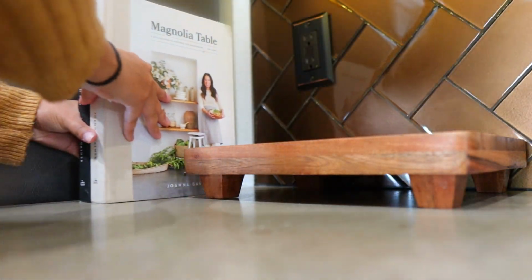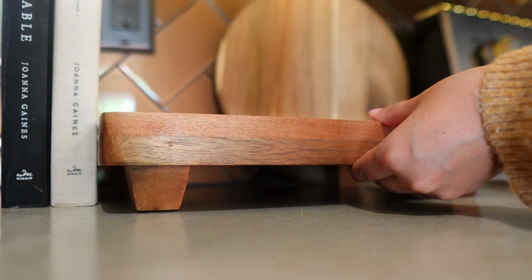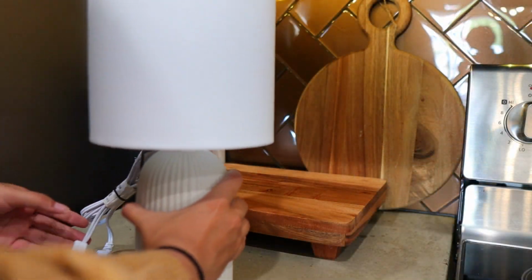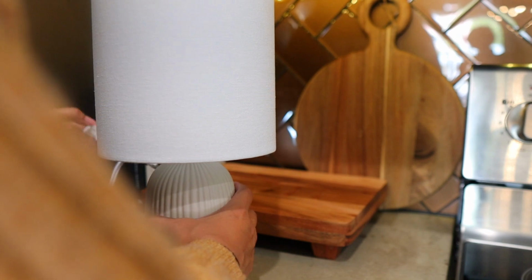Okay friends, so I don't normally decorate a whole bunch in my kitchen just because I have a very small kitchen, and I'd rather use the counter space for when I'm actually prepping to cook and so on. But when I found this footed tray at Target, I knew that I needed it for this corner of my kitchen. Since this space is pretty small, I don't usually use it when I'm cooking, so I figured it would be the perfect spot to decorate.